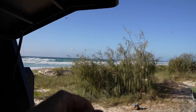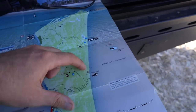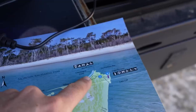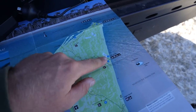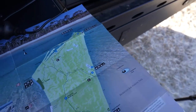Because that southerly wind's still whipping up a bit today, I'm thinking we head up along this eastern beach all the way up to the top, where it'll be protected, and check out all this area today. Champagne Pools, North Point, Honeymoon Bay, the lighthouse, and then on our way back to camp this afternoon, we'll probably stop in at Blue Lagoon for a swim at the freshwater lake. I reckon that should be a first awesome day exploring here.